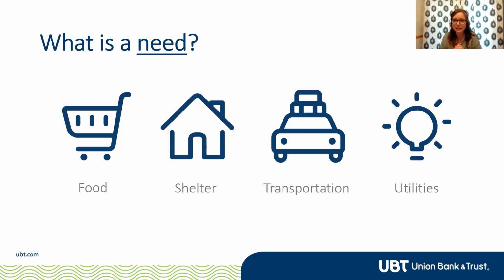We have to keep our AC and heater on because we live in Nebraska and we have those extreme colds, but we need utilities. So food, shelter, transportation, utilities. If you're looking at your reality-based budget, the budget you have made that says, this is just the reality of what my lifestyle looks like.